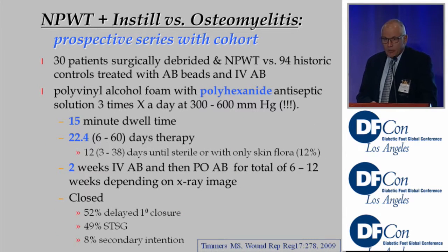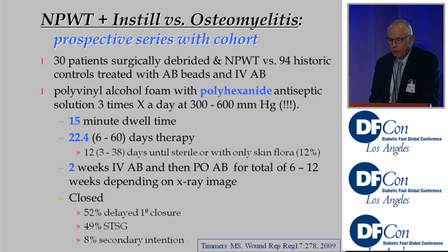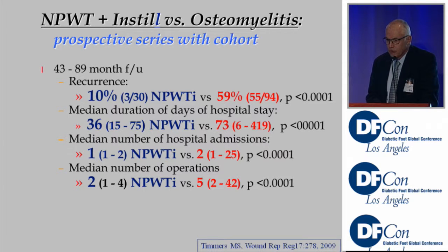And then Timmers compared negative pressure with instillation to the old way of treating osteomyelitis, which was with beads. The only question mark here is that he used pressures from 300 to 600 millimeters of mercury, which is hard to fathom. Anyway, he was able to achieve some excellent results with only 10% recurrence of the osteomyelitis versus 60% for the beads. He was able to do it in half the time, with half the hospital admissions, and with less than half as many operations.